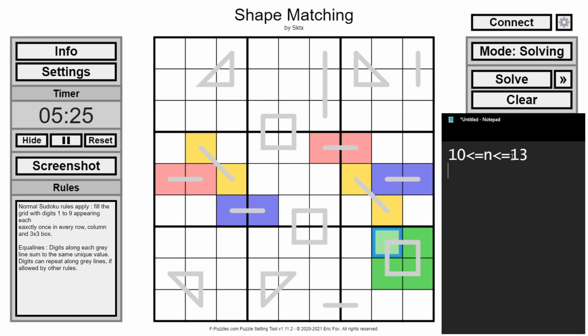So we have three different options. N is 10. No, sorry, four different options: 10, 11, 12, or 13. So what can we do here? If we made it 10, maybe we can work our way up from the bottom.